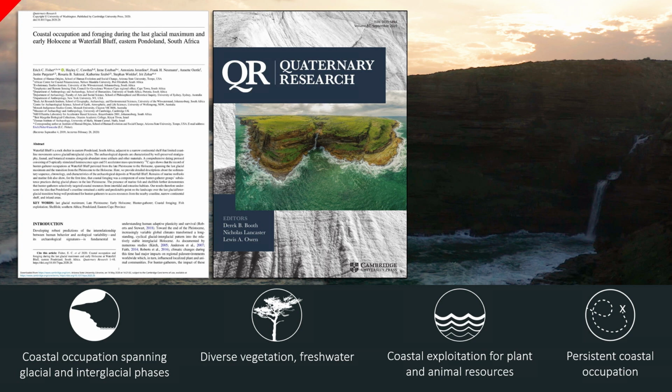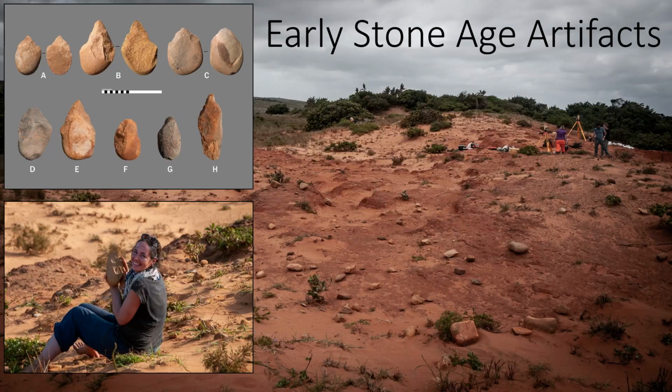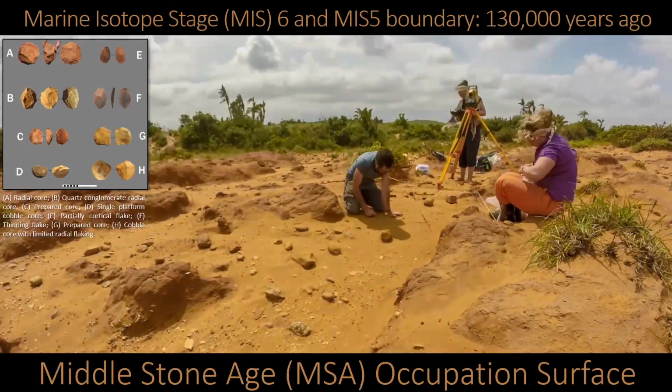Where do we go from here? Waterfall Bluff validated my original intuition about Impondoland, and now it's time to target our middle Pleistocene sites. Our oldest current site in Impondoland is at Imtikaba, a coastal dune with stratified paleosols. Our OSL ages there, for the first time, show that these East Coast red dune deposits have been dated in the age range from 300,000 to 130,000 years ago. Early Stone Age large cutting tools and cores are found in abundance across the sites, as are Middle Stone Age artifacts, with refitting pieces that we have minimally dated to the marine isotope stage 6 and MIS 5 boundary, 130,000 years ago.